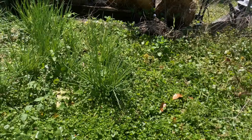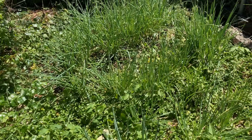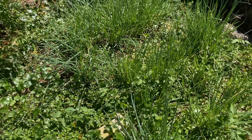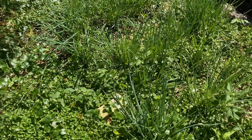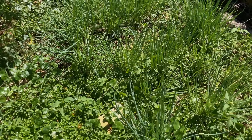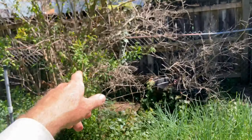So I came in here and pulled some of the thicker stuff out, the weeds. This is more Egyptian walking onion. This is my backup bed. If something happened in the front, I still have these things going crazy. They're not quite naturalized, but they do have a lot of weeds growing around that are keeping them from developing as much. Dead lemon trees in the back there, of course, and some pomegranates.